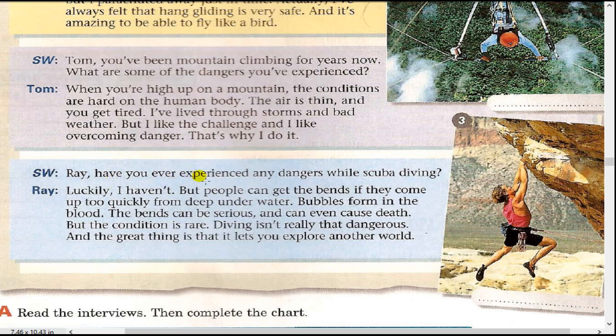Have you ever experienced any dangers while scuba diving? Scuba diving, diving in water for a long time. Snorkeling, diving for a short time, one minute, half a minute, two minutes maximum. But in scuba diving, you have diving equipment, and you dive in water for two hours, three hours.